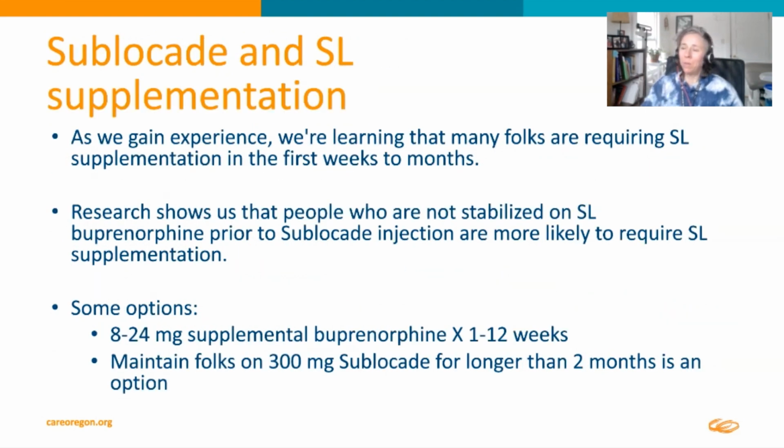All right, something that we've learned as we've been providing folks with Sublocade in our system is that sometimes people require sublingual supplementation initially. Research shows us that folks that have not been stabilized on buprenorphine prior to Sublocade injections are more likely to require this. So if you're just getting somebody started onto Sublocade straight from their first week or so of sublingual buprenorphine, these are going to be folks that are more likely to have that.